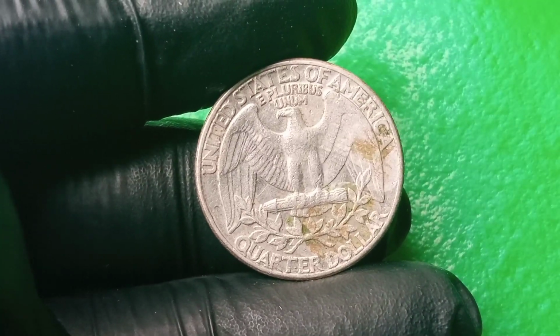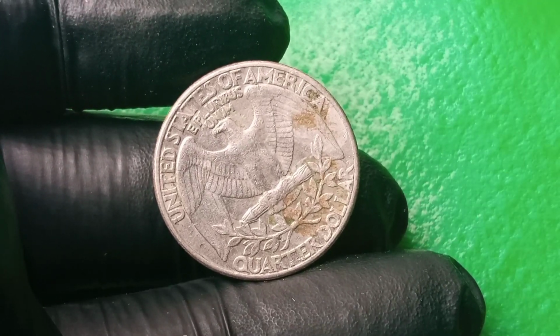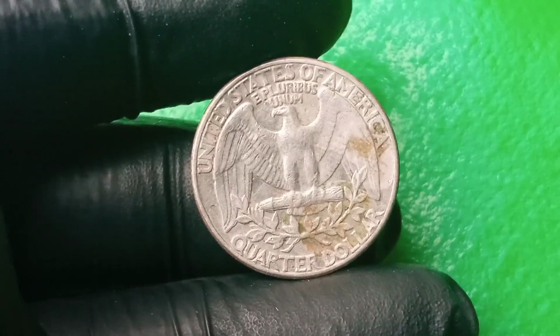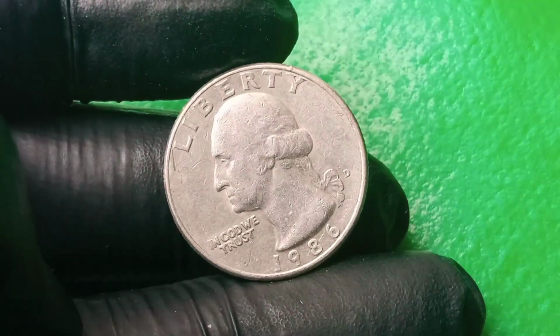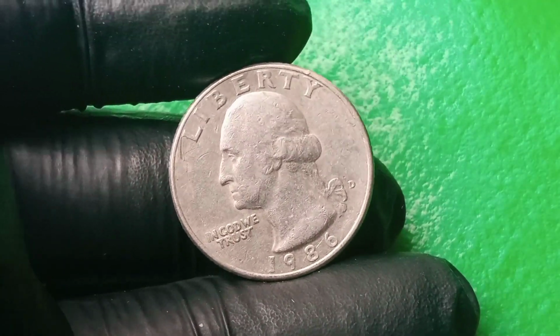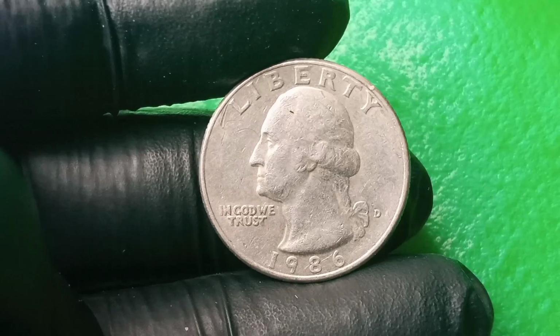And although the existence of such a mule in 1986 D-quarters has never been officially confirmed by the Mint, whispers of such a specimen have surfaced in private collector circles and high-stakes auctions, where coins often change hands quietly, outside the public eye, and in such an atmosphere, speculation can drive prices into the realm of the unimaginable.